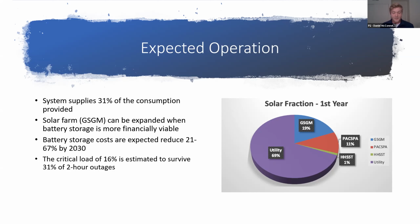It is expected that battery storage costs will be reduced by 21 to 67% by the year 2030. If this cost is reduced by the average of these two values, 44%, a larger battery storage system could be implemented, saving the university even more money and moving towards their goal of carbon neutrality by 2050.